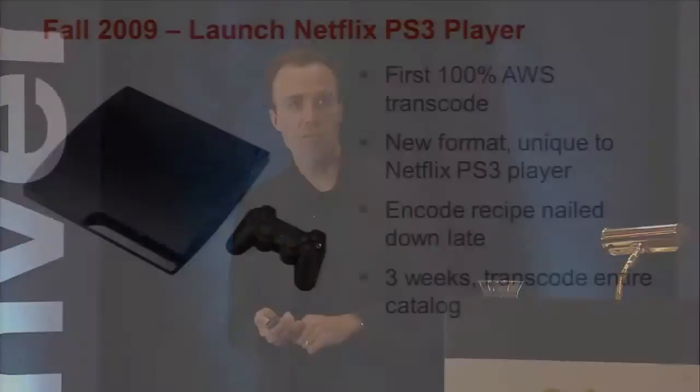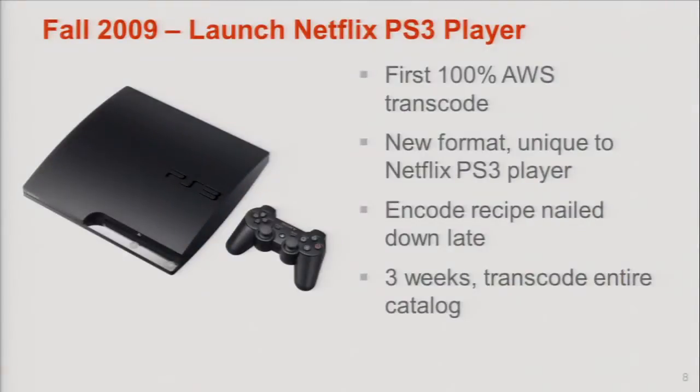If you jump forward a year, we had made the jump to move our transcoding farm into AWS. And we had a similar opportunity in the fall of 2009 for launching a video player on the Sony PlayStation. This is our first 100% AWS transcode. And the player developers, again, realized they had to rely on a new format. We had to retranscode the entire library again.